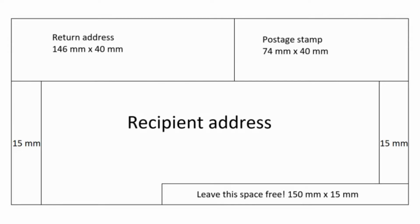So where should you put the address on the envelope in Germany? Here you can see the format. The recipient address should be put in this area. Normally, people put this at the bottom right-hand corner. And on the top left-hand corner, you see the return address, and on the top right-hand corner, you see the stamp. Remember, in Germany, the letters are sorted by machine. So you should leave some space at the right-hand side, left-hand side, and at the bottom, because this can make sure that the machine can read everything of your handwriting.